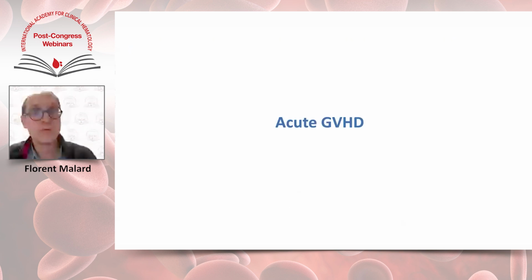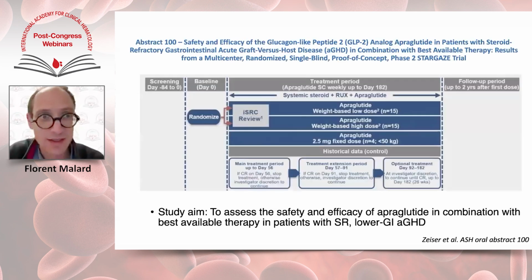Now we are going to move to the acute graft-versus-host disease. Here was a study presented by Rob Zeiser regarding the safety and efficacy of apraglutide, a GLP-2 glucagon-like peptide analog, used in patients with steroid-refractory GI acute graft-versus-host disease, and it was combined with the best available treatment.